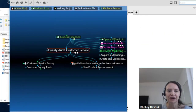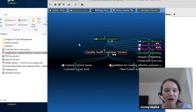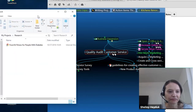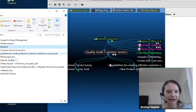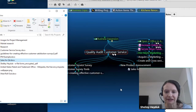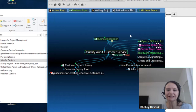So in this case, rather than tagging, I've got some tags. I'm building more knowledge in my brain on quality customer service. And this also is going to relate to some research that we're doing. In this case, not food and fitness, but maybe our sales implications. So I'm going to drag and drop our sales document in here as well.